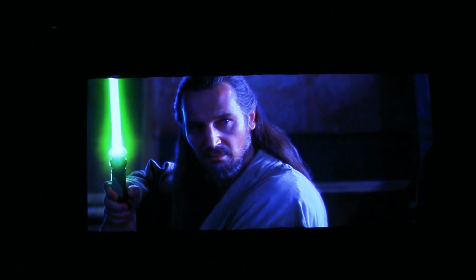For 1,000 generations, the Jedi Knights were the guardians of peace and justice in the Old Republic.